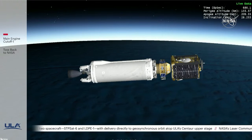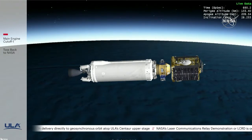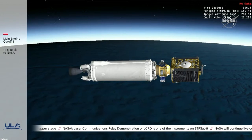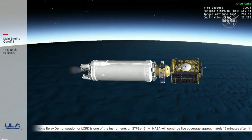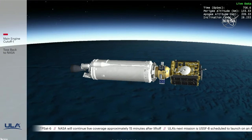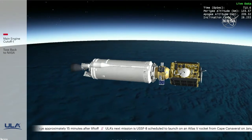This is Atlas Mission Control at T plus 11 minutes and 30 seconds. Jesse Gonzalez just reported the successful completion of the first of three Centaur engine burns. Centaur is now coasting over the Atlantic Ocean west of Africa, but we still have a long way to go. STPSAT-6 is scheduled to separate from Centaur into geosynchronous orbit in just about 6 hours and 20 minutes, followed 40 minutes later by separation of LDPE-1.